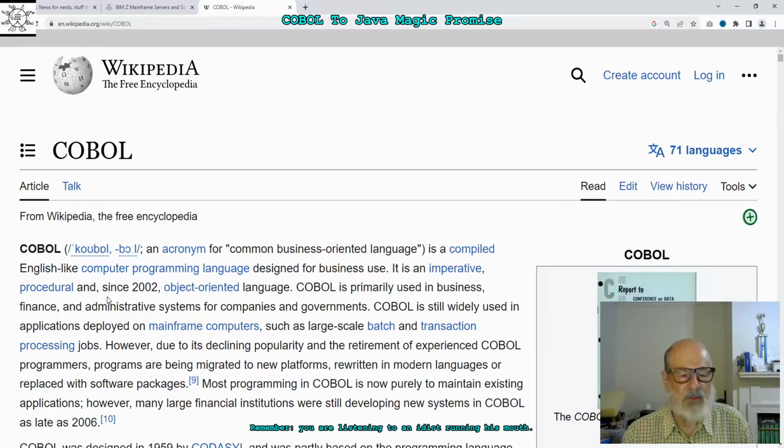However, due to its declining popularity and the retirement of experienced COBOL programmers. Oh, you mean people, when they start taking up computers, they learn another language and not COBOL? Really? Like C++ or Java or Go, or see, I'm making fun of it. Most programming in COBOL is now purely to maintain existing applications.